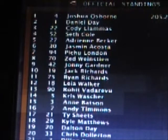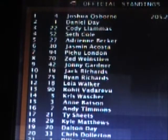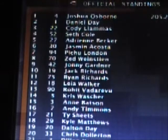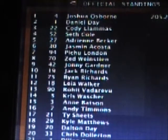12th, Leah Walker. 13th, Rohit Baderview. 14th, Chris Washer. 15th, Ann Badson. 16th, Andy Timmons. Then it's Ty Sheets 17th, Kyle Matthews 18th. Dalton Day drops to 19th after leading on the final lap. And 20th was Chris Dollerton.